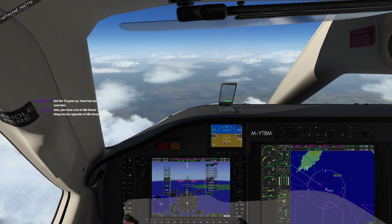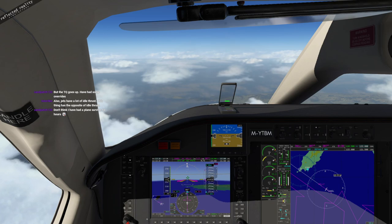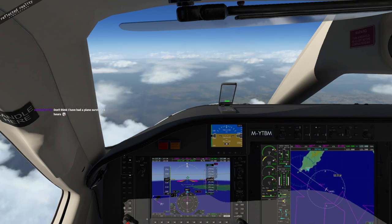Yeah, exactly. Idle thrust is a thing. On the Airbus, if you pull for open descent at 39,000 feet, it'll be doing 4,000 feet a minute before you know it.